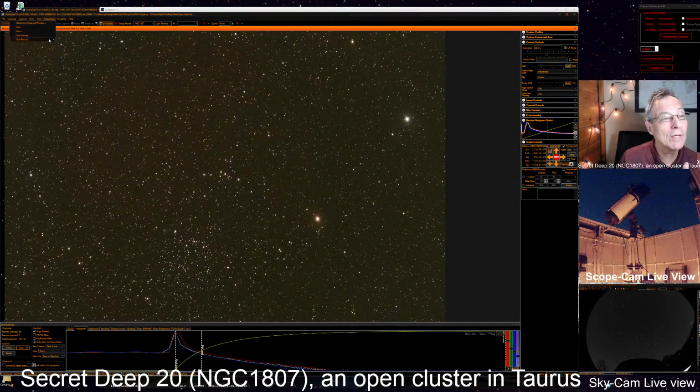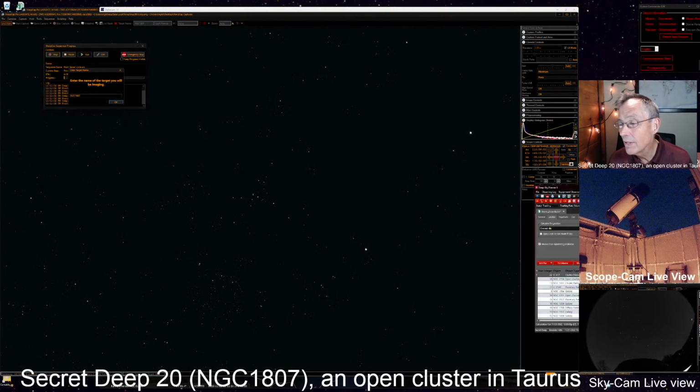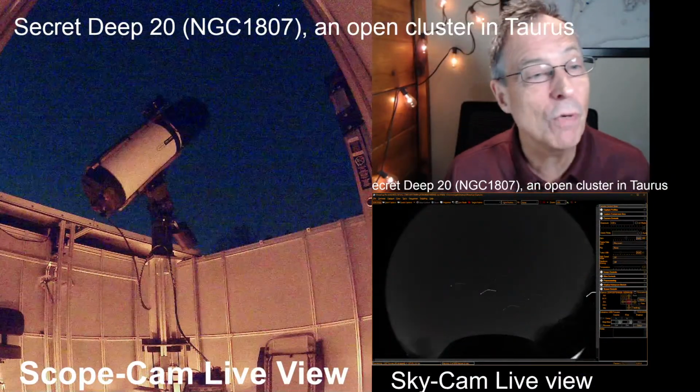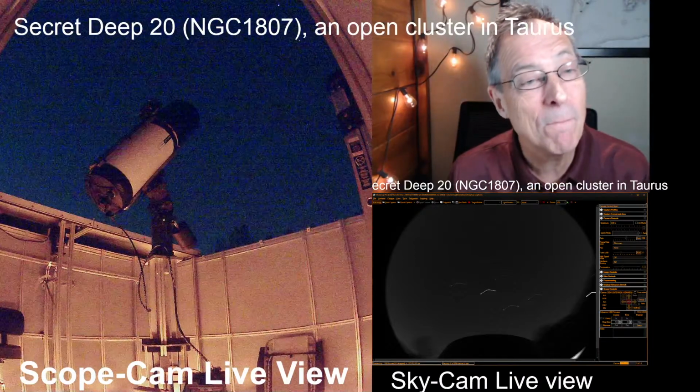Okay, so let's try it again here. Next target. And our next target is, let's go to Robin. That's right, Robin Glover, isn't it? Let's go to IC417. It's a cluster with nebulosity called the Spider in Auriga. So we're going to slew to that. And again, this is IC417.